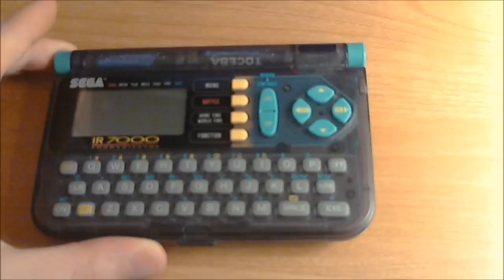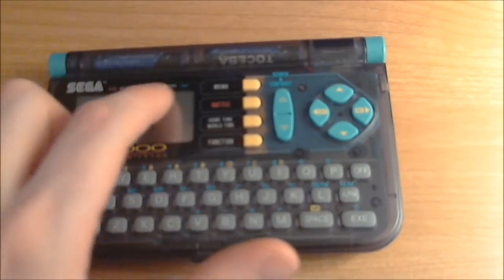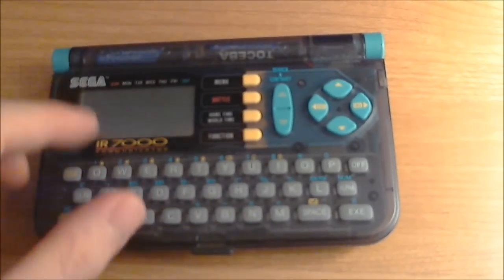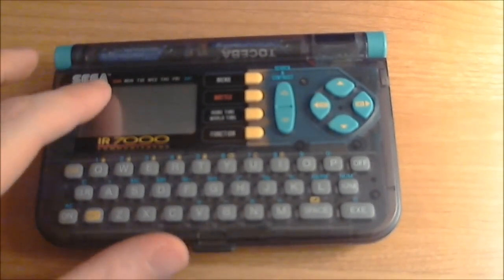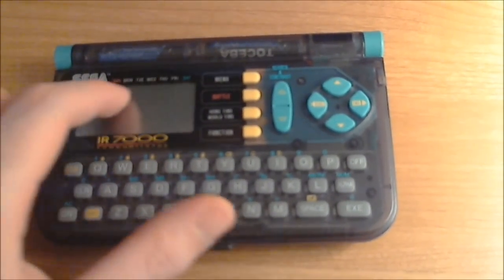But here's the screen, obviously. There's a few different days at the top here, so I guess that's for the calendar, because it doesn't actually say the day on the calendar. So you got Sunday, Monday, Tuesday, Wednesday, Thursday, Friday, Saturday written across the top here.